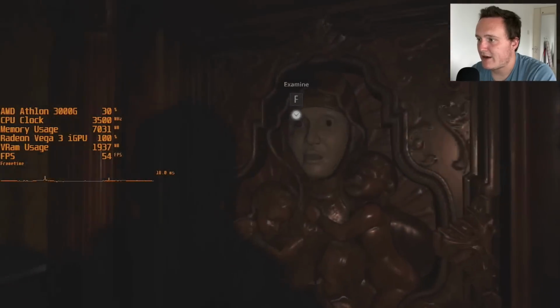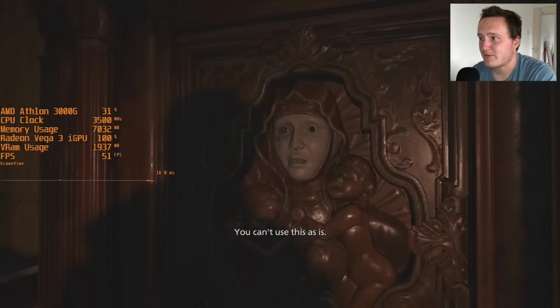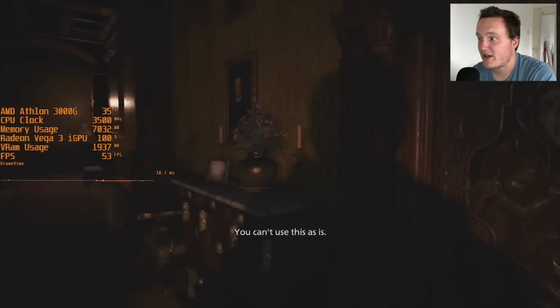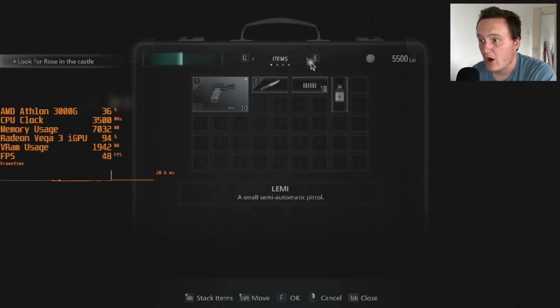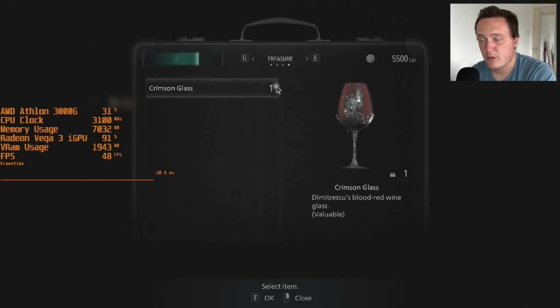Alright, so yeah, as you can see upstairs here, we're seeing about 50 to 60 frames per second on occasion, which is quite impressive. I've picked up this maroon eye ring now. Here the frame rate is still hovering around 50 FPS. Honestly, it is a pretty decent experience with the 3000G. It doesn't look the best, but if you are stuck with one of these, well, I shouldn't say stuck.